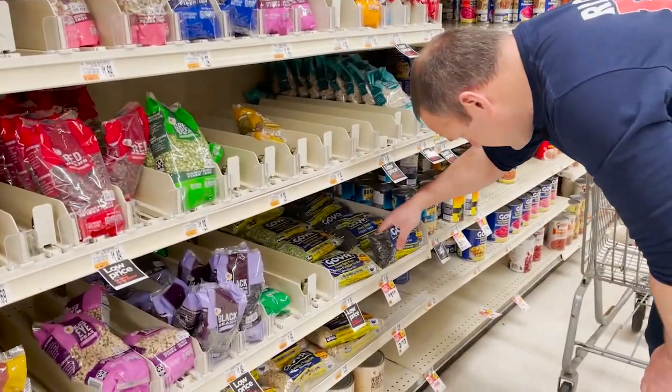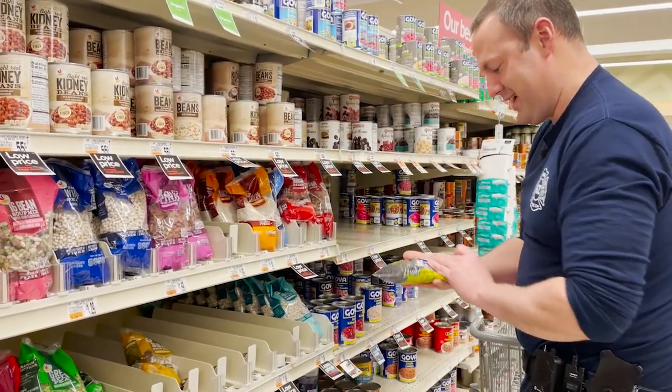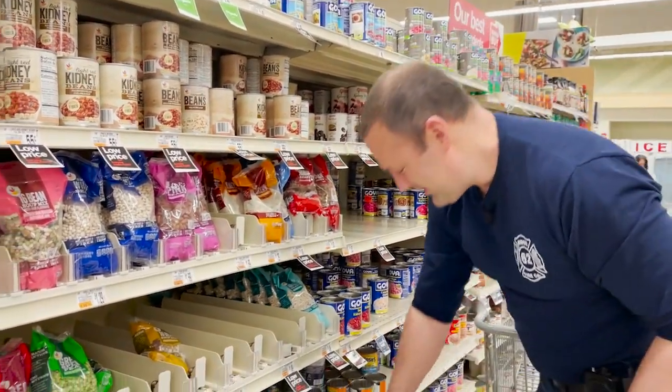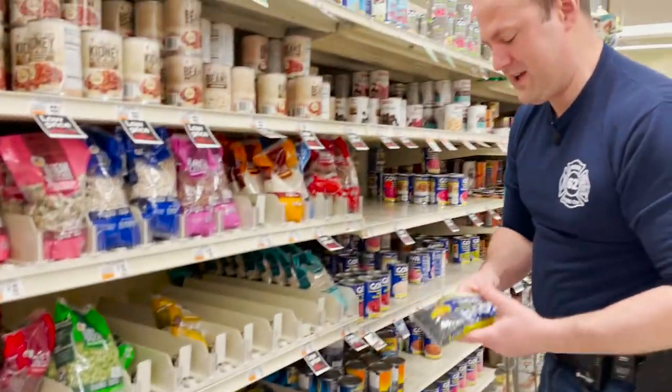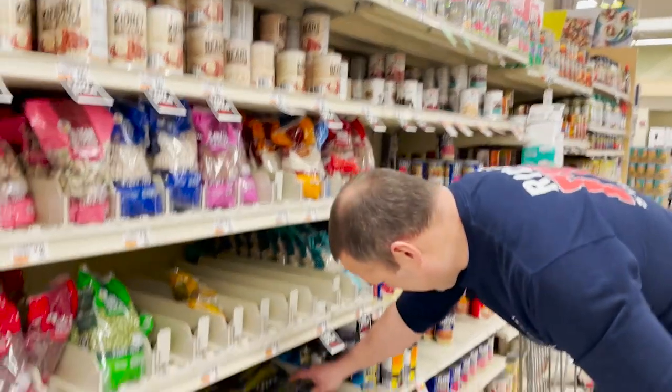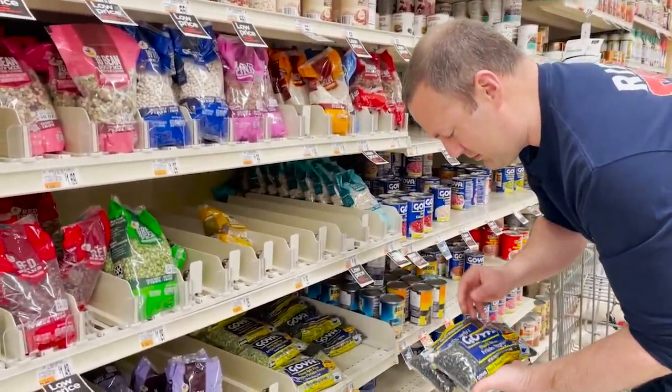Goya black beans, another excellent source of calories and protein. And even better, we're on sale, marked down from $1.89 a pound to $1.59 a pound. So we're gonna get some of these black beans. These go great in a bowl of soup.